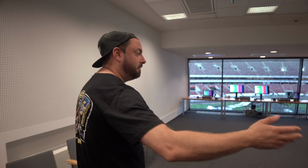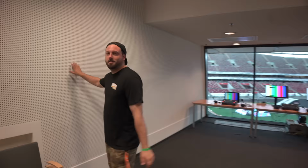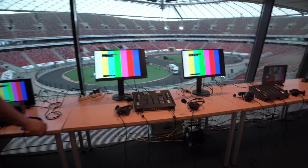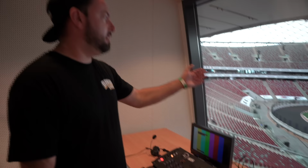So welcome to our commentary booth, definitely the biggest commentary booth I've ever seen. We've got a couch, we've got room to play football, I think, in here. And all the walls are soundproofed, so they're all sound deadened, so that my voice, as you can hear, has no echo in here, which is really dead sound, which is really cool. This is our commentary position. The three judges will be here, and Ian and I will be here. And what a view we have of the stadium, as you can see, turning on the screens in the middle right now, just testing those.